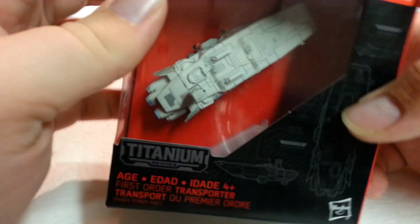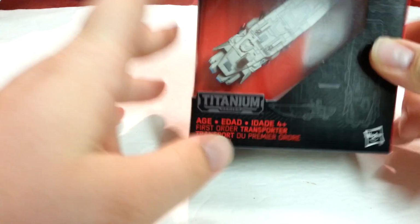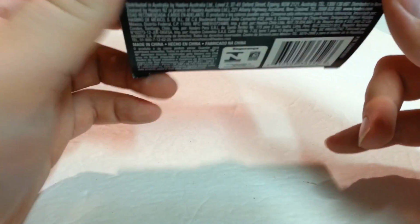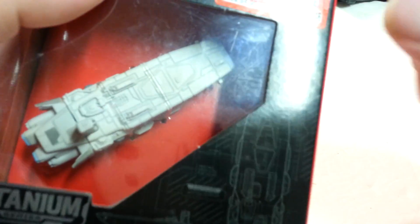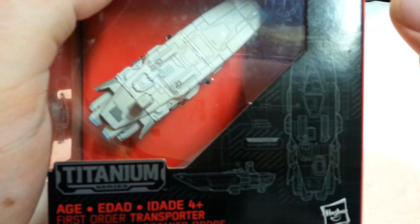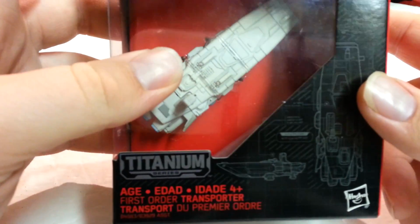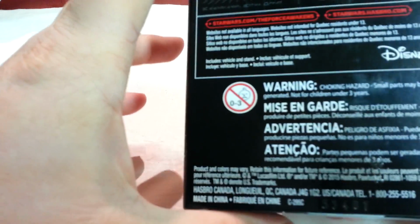But anyways, we'll start off with the stuff that I got at the beginning of the week. Technically not Hot Wheels, but it's something pretty cool. It's the Star Wars Black Series ship. It's called First Order Transporter. I paid $1.48. That's a good deal. These are originally $5. As you can tell, I got it from Target. This was 70% off, and this was the only one there. Maybe there was another one, I don't know.